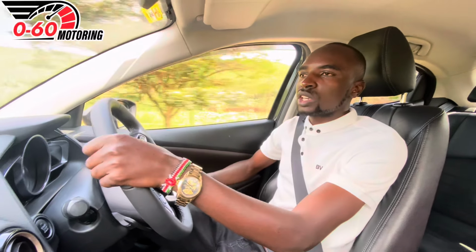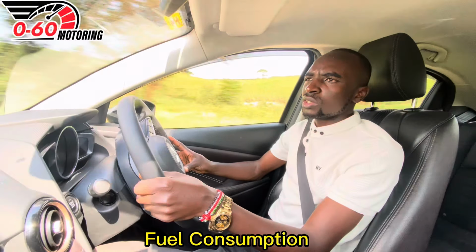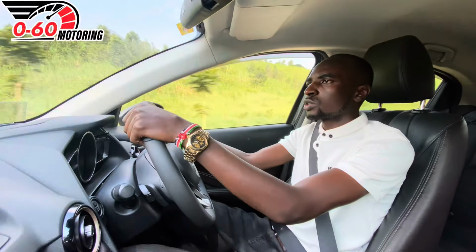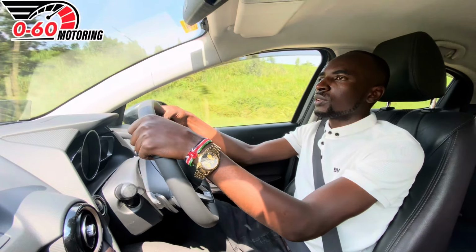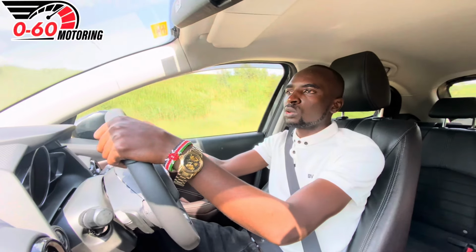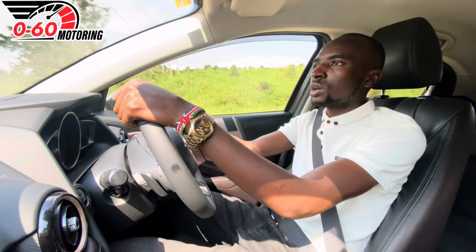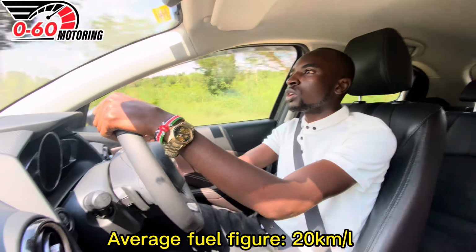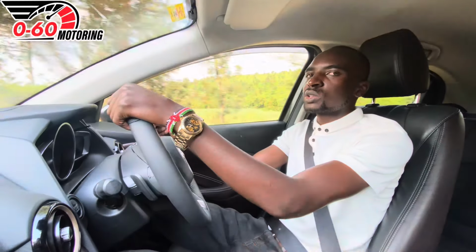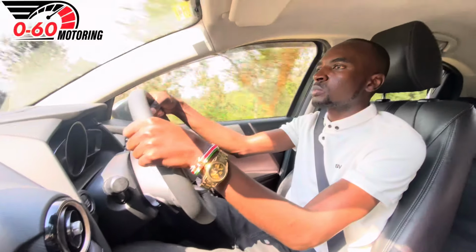So one of the reasons that you'll be purchasing a Mazda Demio is because of fuel consumption. Now, because this is a turbo diesel engine, of course the fuel efficiency is expected to be good. The reason is this car doesn't struggle or strain to make power, so in most cases you'll be keeping the RPMs low, and that should translate to around 20 kilometers per liter on the highway or clear highways. But in city start-stop traffic, you are expected to see figures in the region of 17-18 kilometers per liter.